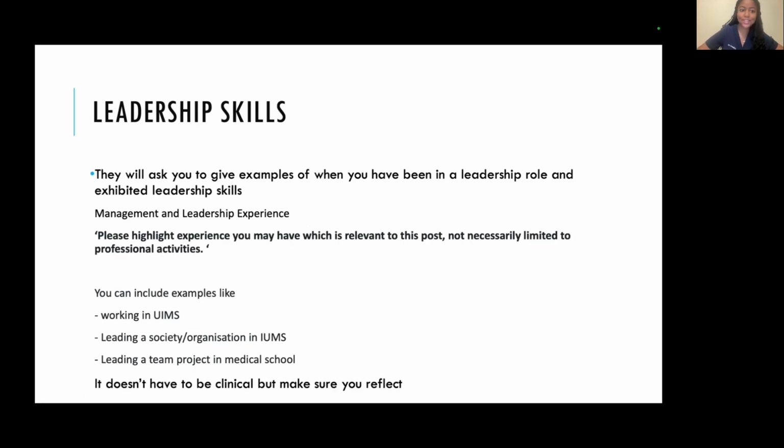They also ask for leadership. So they will ask you to give examples of when you have been in a leadership role and exhibited leadership skills. The question is, please highlight experience you may have which is relevant to this post, not necessarily limited to professional activities. So this is just a screenshot of different questions in your application. You can include, for instance, working in UIMS, or you could start a society or organization, or you could lead a team project in medical school. You could start your own project. So essentially, they want you to be able to work as a team and also as a leader, and know the difference between the two. Again, it doesn't have to be clinical, but make sure you reflect on what you're saying.